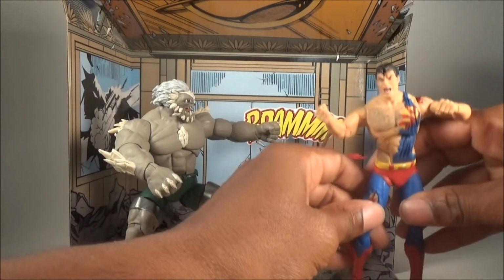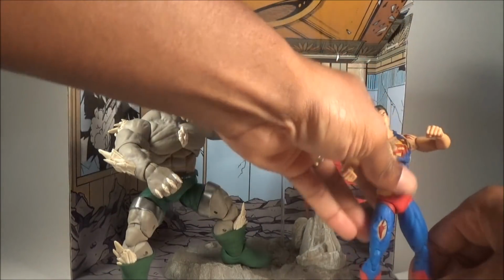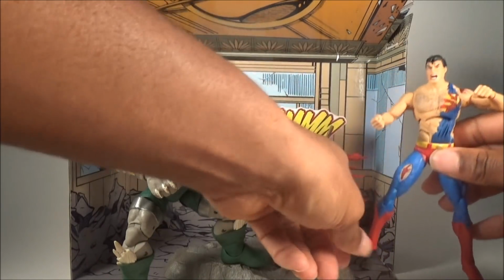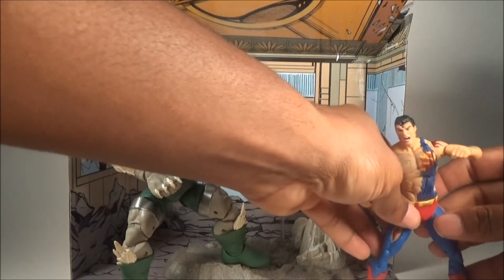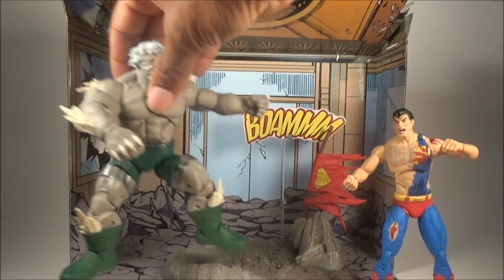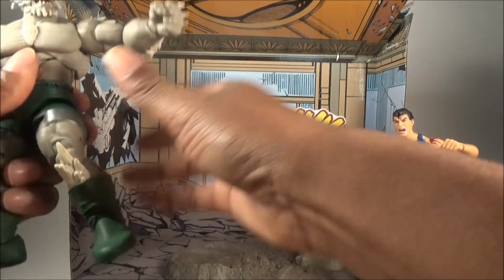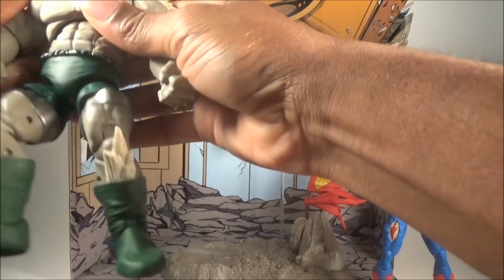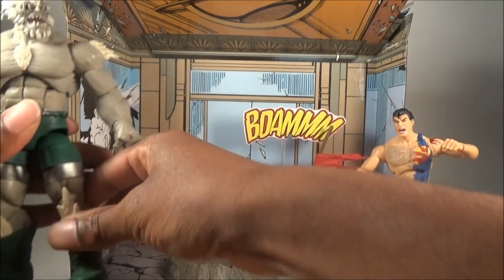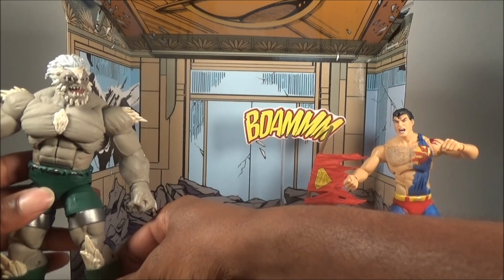Here, let's put Superman over here to the side real fast so I can show the actual rock that it comes with. And this here, we'll get to the actual figures a little bit later. I want to show you what you're getting for $75.